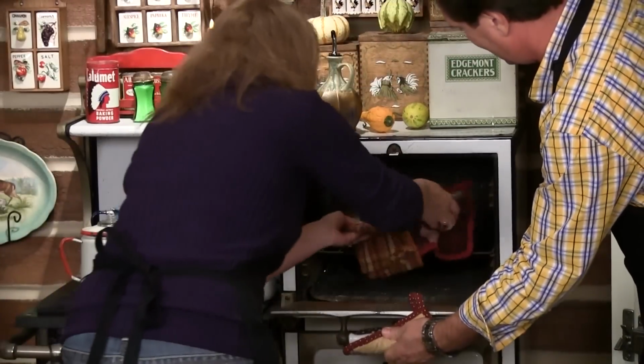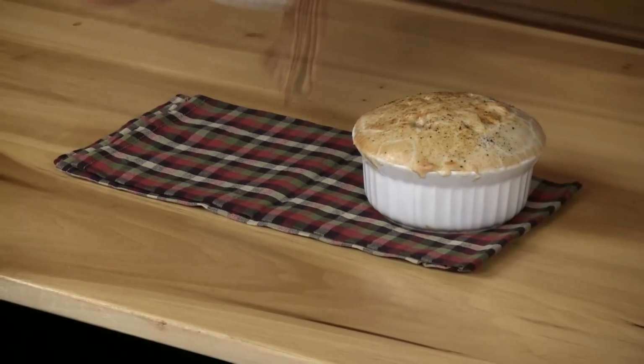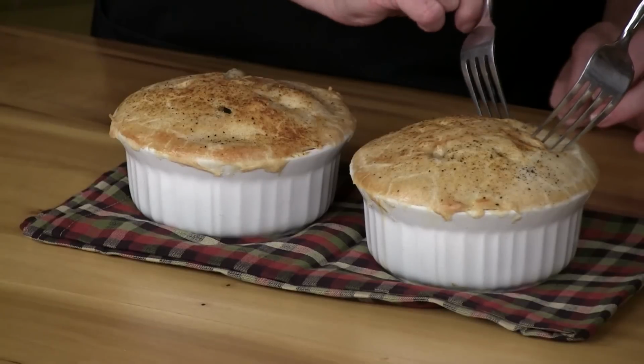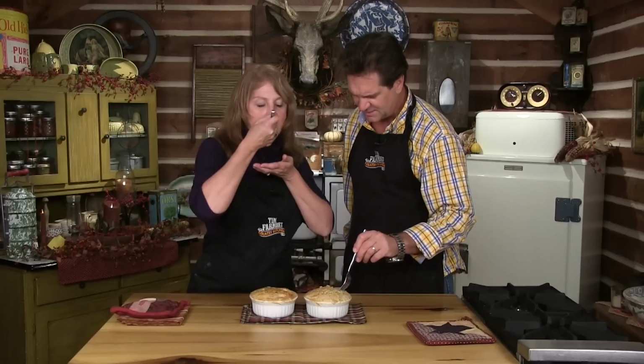Oh my. Look at that. That's beautiful. Wow. Those look really good. Too good to eat. We can't eat those. Those are too nice looking. Oh, I can't wait. You ready? Yes. How do you even want to break into this? Look at that crust. Yum. It's like the perfect crust. I smell it.